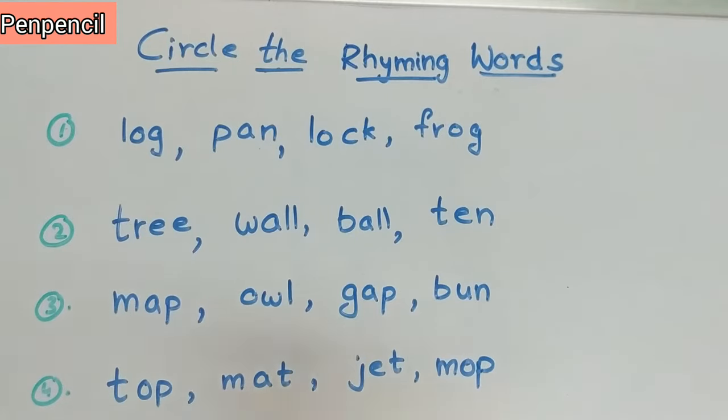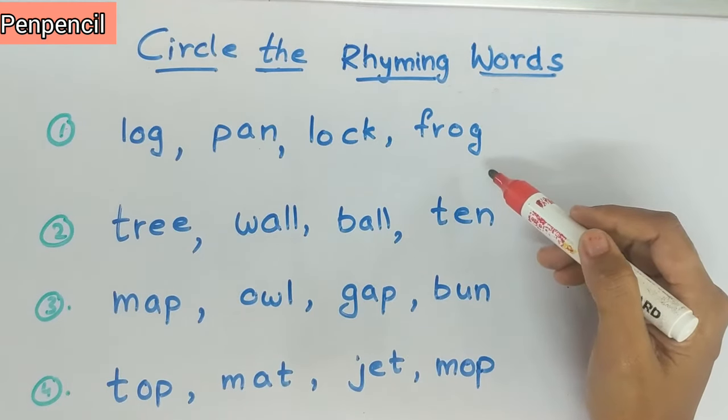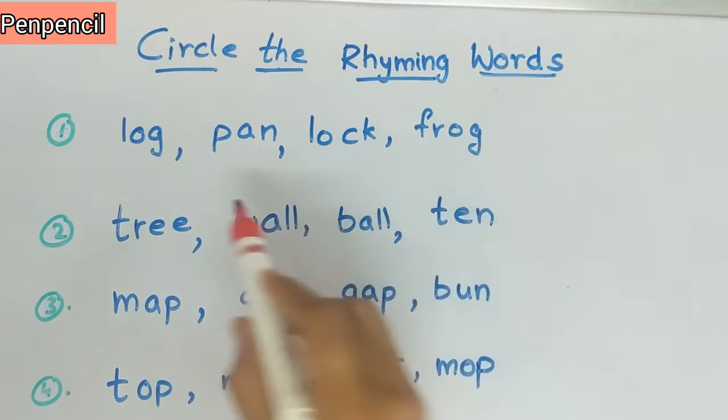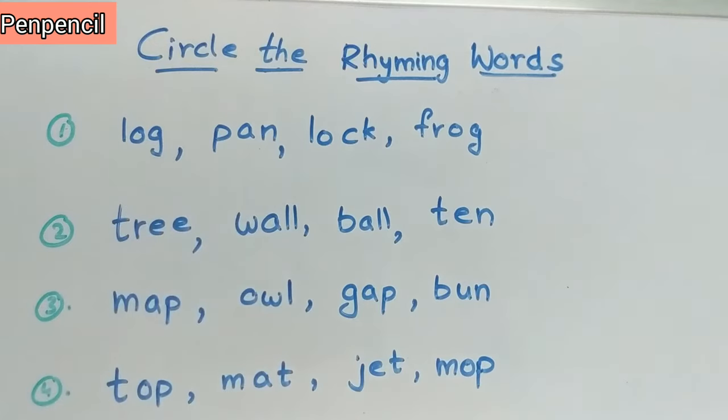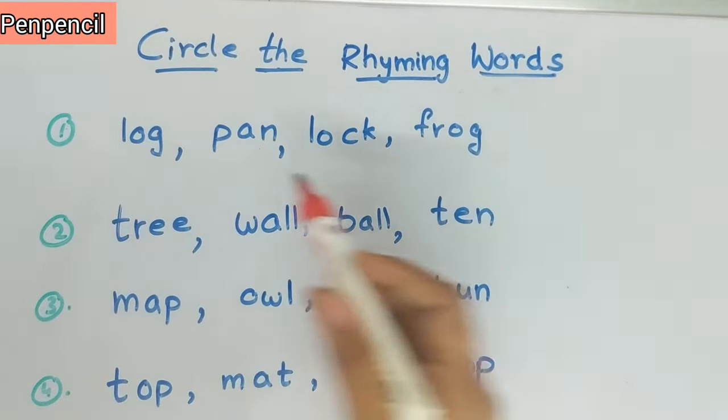Okay, circle the rhyming words. Now you have to check in each set and find the rhyming word. Okay. What is a rhyming word? First of all, the last two letters will be the same or the sounds will be the same. Okay, the last sound will be the same.